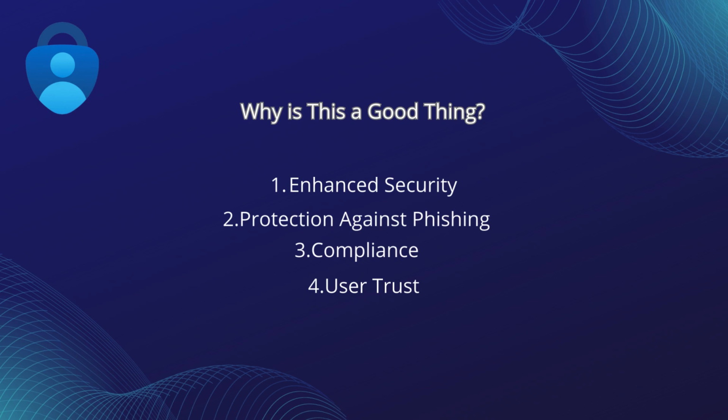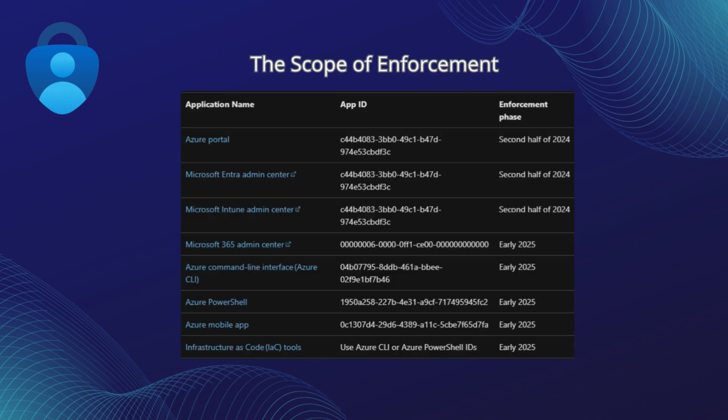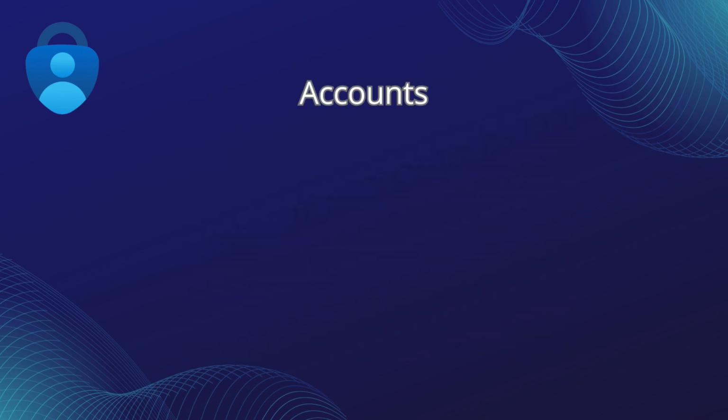organization's security strategy. The scope of enforcement includes which applications plan to enforce MFA, when enforcement is planned to occur, and which accounts have a mandatory MFA requirement. Accounts. All users who sign into the applications listed earlier to perform any create, read, update, or delete operation must complete MFA when the enforcement begins.